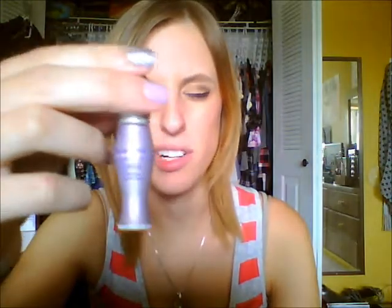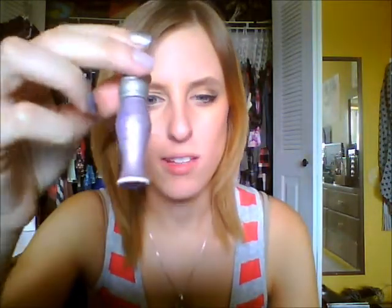for $18 or $19. So they sell these at Sephora, the mini size, I think for $9 or $10. I'd rather get the full size because I don't like this doe fur applicator. I like the new squeeze tube because it's so much easier to work with, and you can get everything out. Okie dokie, okay.